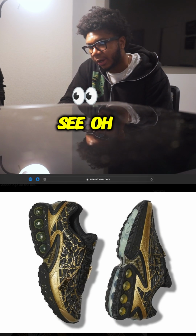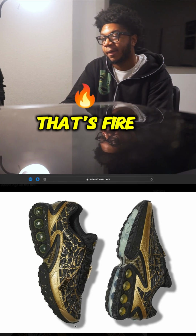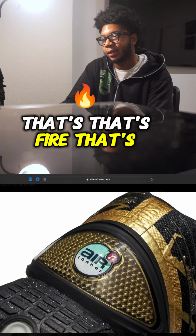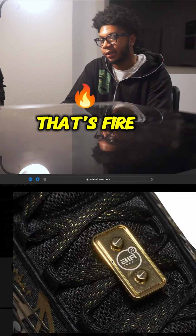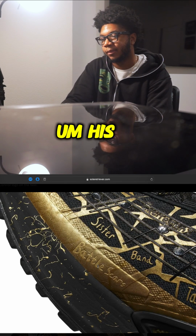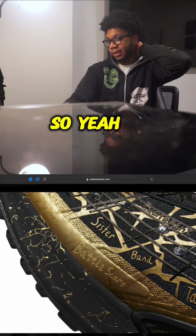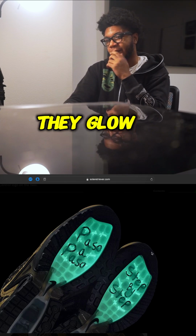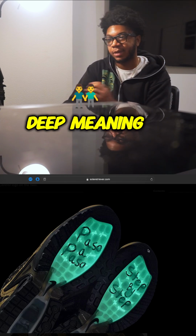So here you can see the piano, like the music notes going down. That's fire. And the art word, yeah, that's fire. Air Connor, yeah, with the little music, that's fire. Yep, Air Connor, that's tough. And then his sister and band, the things that mean the most to him. So yeah, shout out Connor, man. These are tough. Oh, and they glow in the dark on the bottom. That's tough, step by step. And they all have a deep meaning, bro.